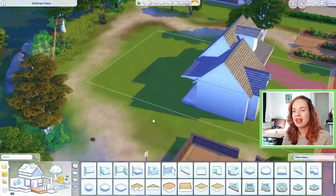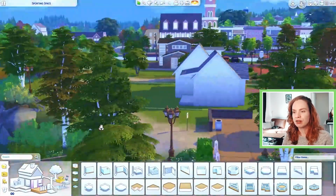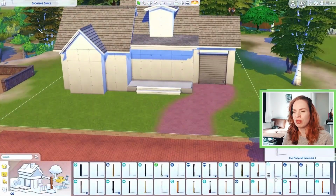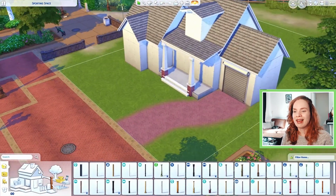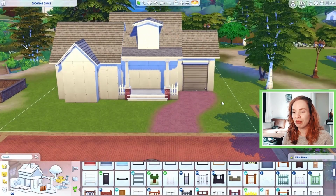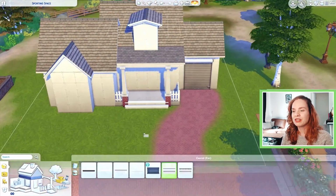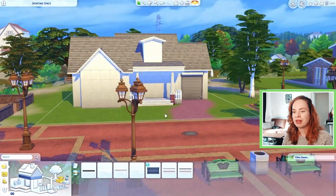This is a little bungalow, even though it does have that dormer on the facade of the house, as you can see, but it's not actually accessible. There is no second floor or anything. So I decided that I could still call this house a bungalow, which is what I did. So yeah, I just built this tiny cutesy little bungalow for a couple of grandparents.